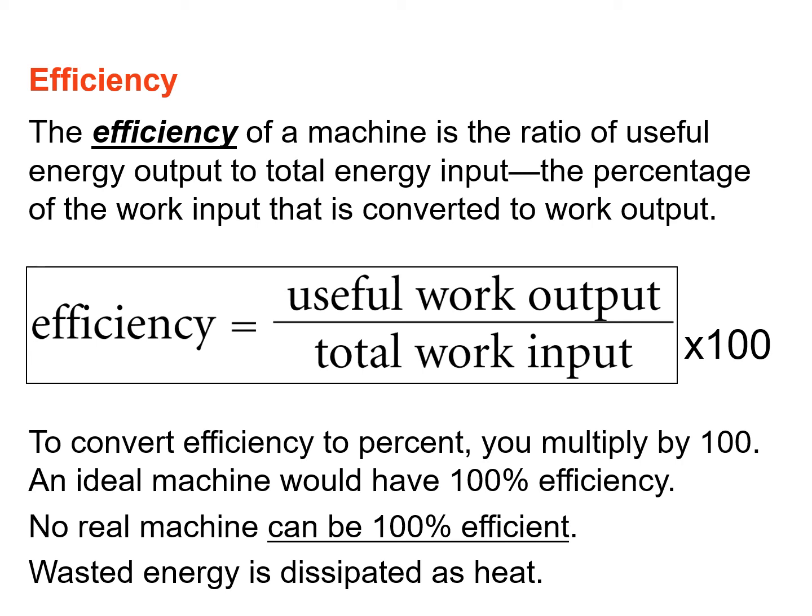But ideally is one situation. The real world, we have a different situation. We have friction. You're going to lose some of your force due to friction involved in the system. So another calculation that you can make with machines is called your efficiency. You can find out how much that friction is affecting you.